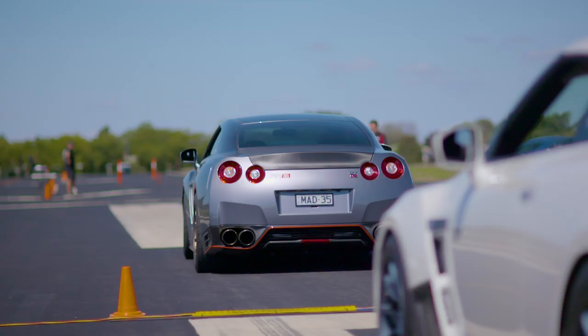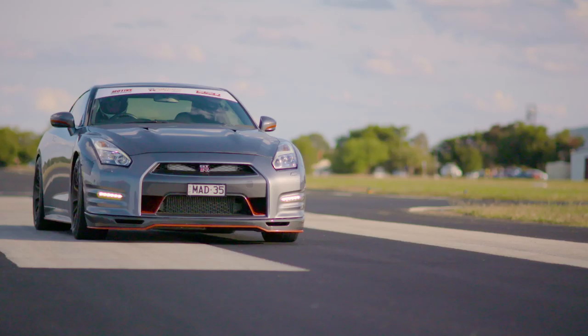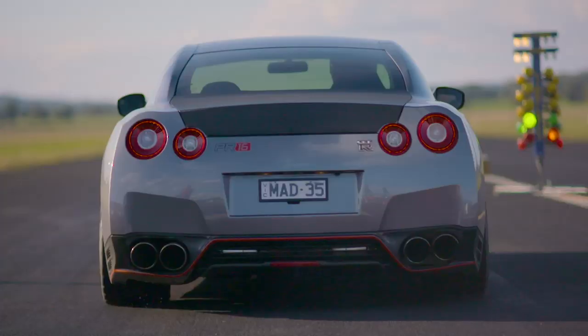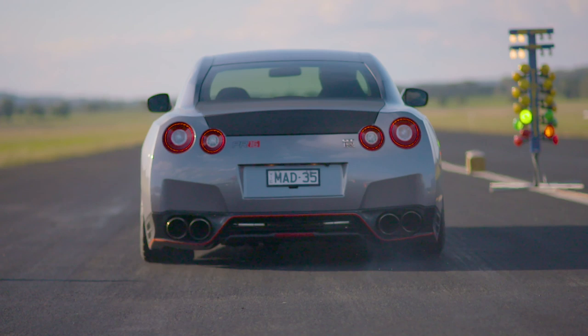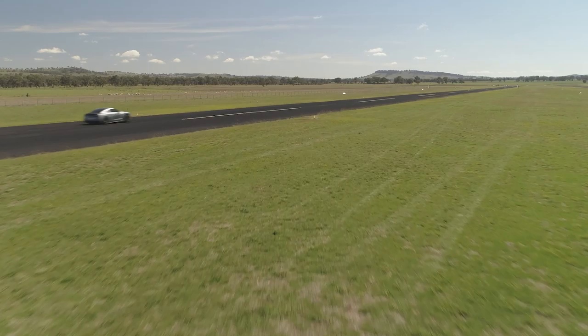With the track nice and warm in the afternoon, Lance wanted to move up the GTR Challenge leaderboard. His final run was an 8.779 at 177.17 miles per hour. This made him the fifth quickest GTR outright at Cootamundra and second fastest. Simply mental for a car that retains stock interior and exterior and is perfectly drivable.